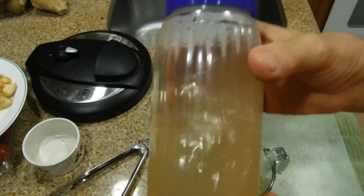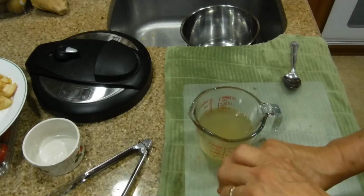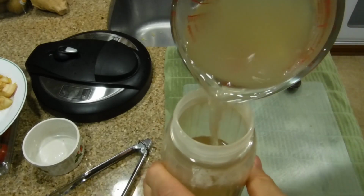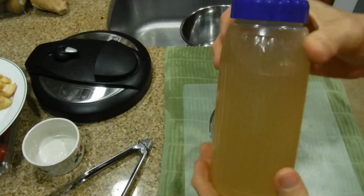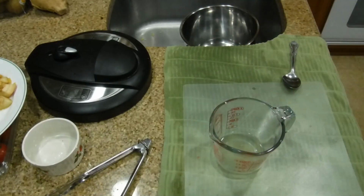Now this is the juice from the other dessert I made, which I kept, and I'm going to put them both together because they're very similar. Even though one had pear in it and the other one had plantains, I can use this, I can make a dessert with it. It gives me a way to be able to use almost everything that I cook.